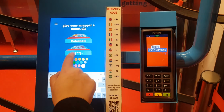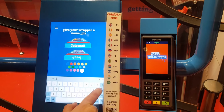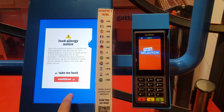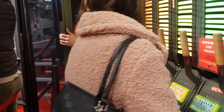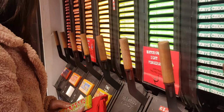But it's totally up to you. You can literally write whatever you want here. I made a cute little smiley. Once we finally ordered our bars and paid for them, by the way, this is kind of expensive, of course. The retail price of the normal bars around the store is about 3.50 to 4 euros, and here you're paying 8 euros for one bar.